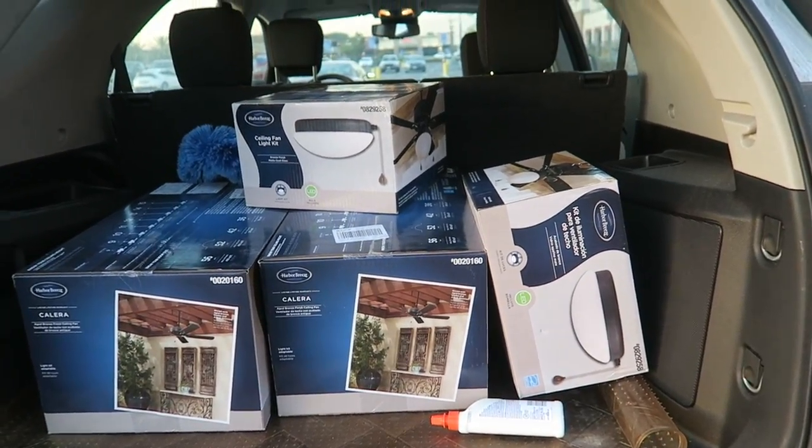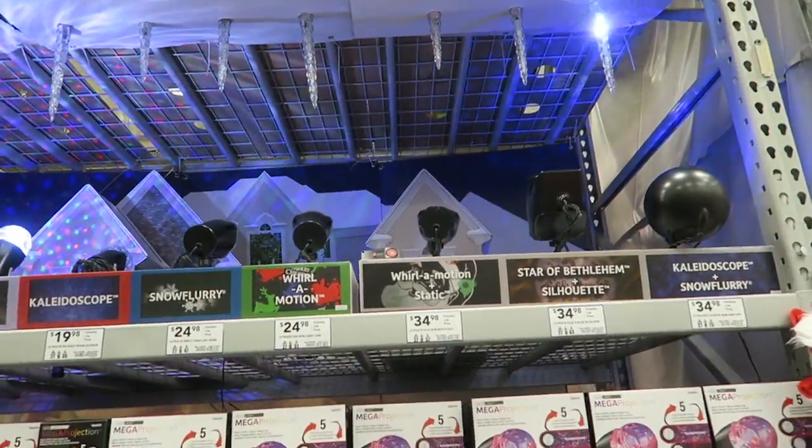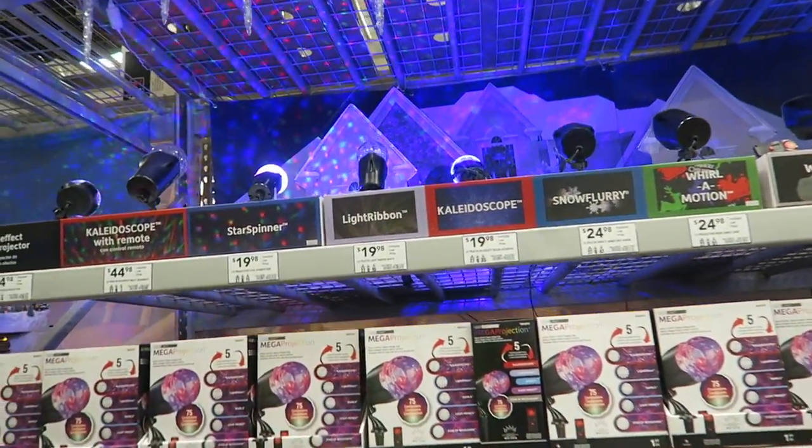Alright, now I got everything inside. And now I'm going back inside the store to see if Mom found the heaters and see if they have them here. Otherwise, our guy Jesse told us to go to Costco, so yeah. I'm looking at these lights and getting totally sidetracked.